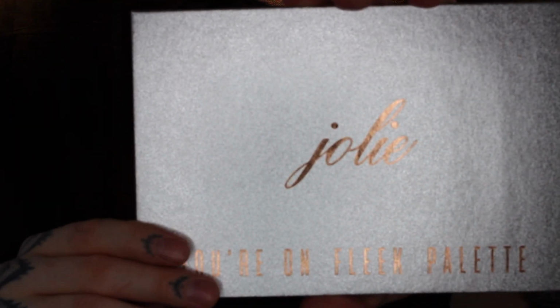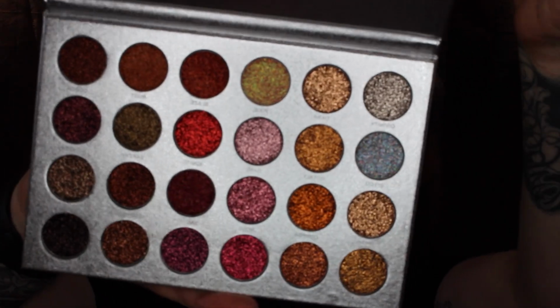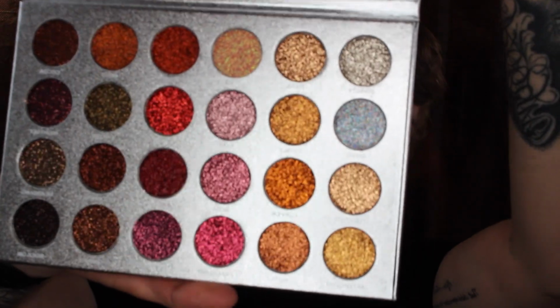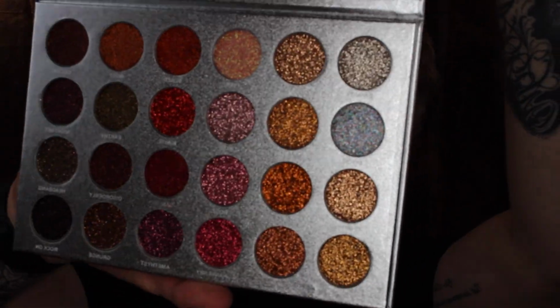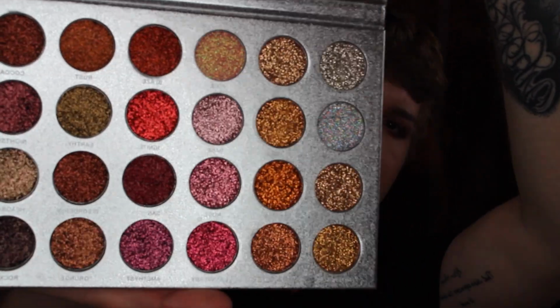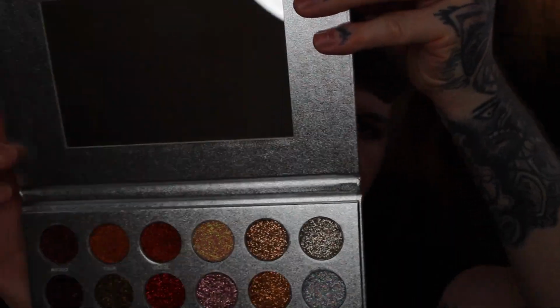So yeah guys, this is the palette. Are you ready for this? Oh my god, you ready? Oh guys, this is the palette. It is literally, I'd say, neutral heaven. It's got your warm tones galore, oh my god. And then obviously your mirror.